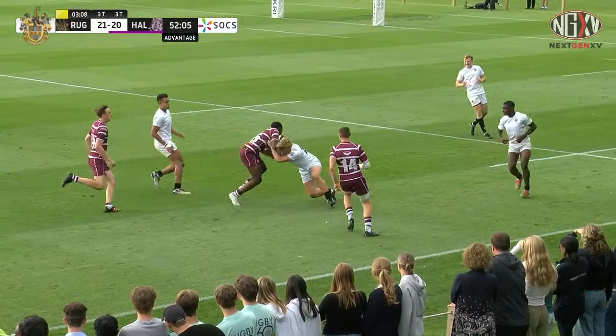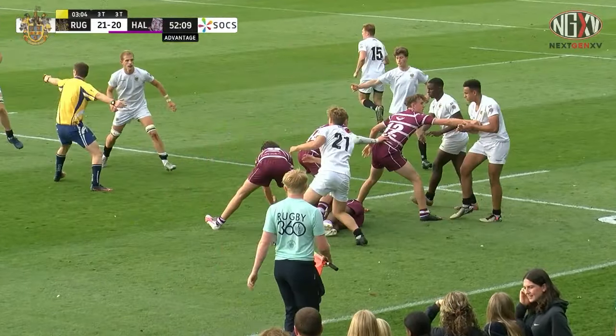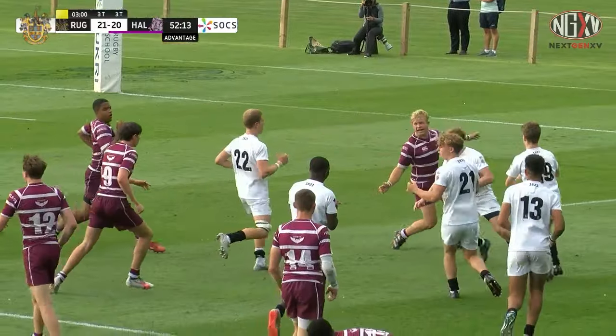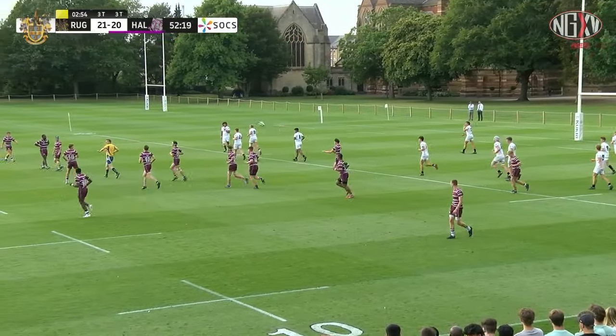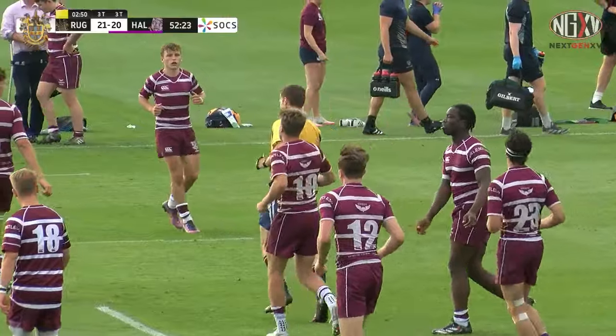Davis almost up to the 22. Yes. Davis still going on, battling really hard through contact there. Osman just spills that as he half broke the line. But we're going to come back for that penalty. It's a scrum infringement, so it's different. It is. Here's a pen.